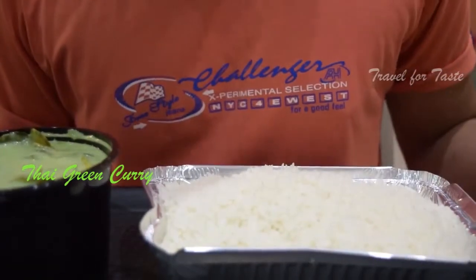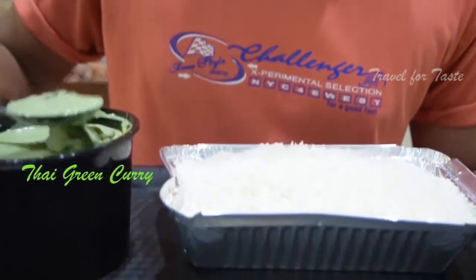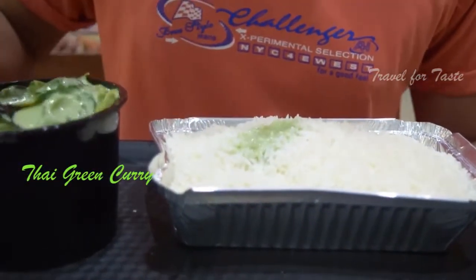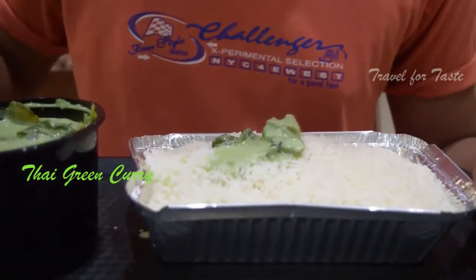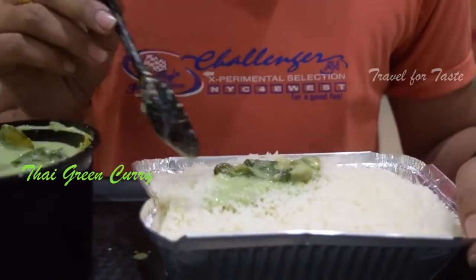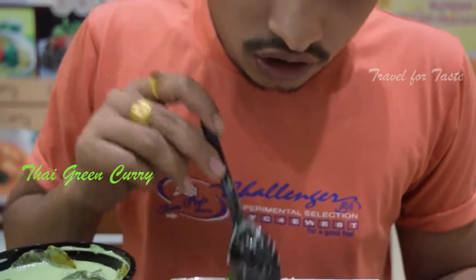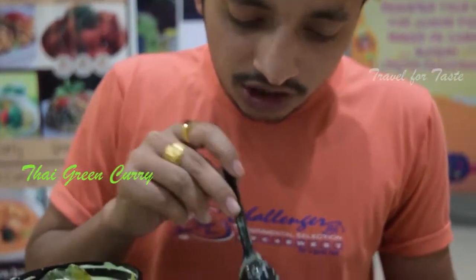Which is a famous Thai dish. Consists of green curry paste cooked in coconut milk. So I am going to taste it. The green curry is mixed with some white rice, and I am going to taste it.